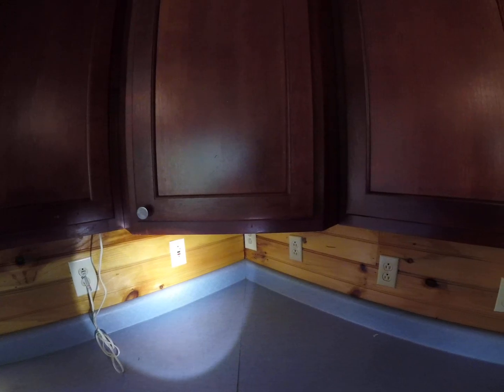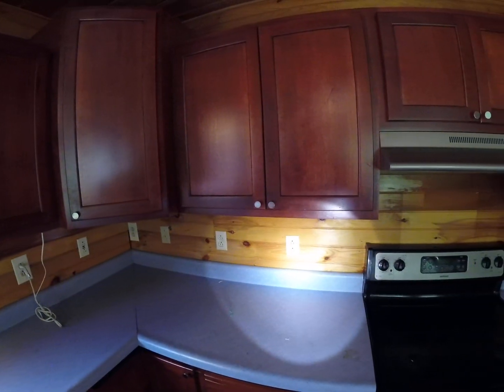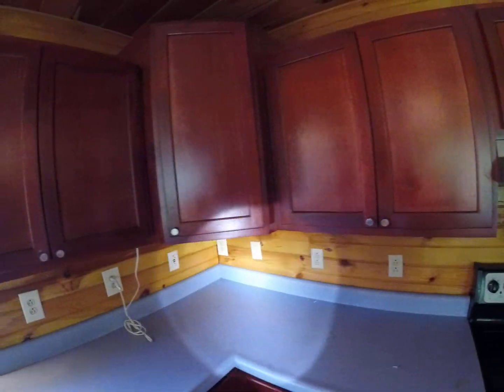Here's a GFCI outlet. A lot of times you only need one for a series. You can piggyback them off of one, but they have quite a few outlets under these uppers. Seems a little excessive.